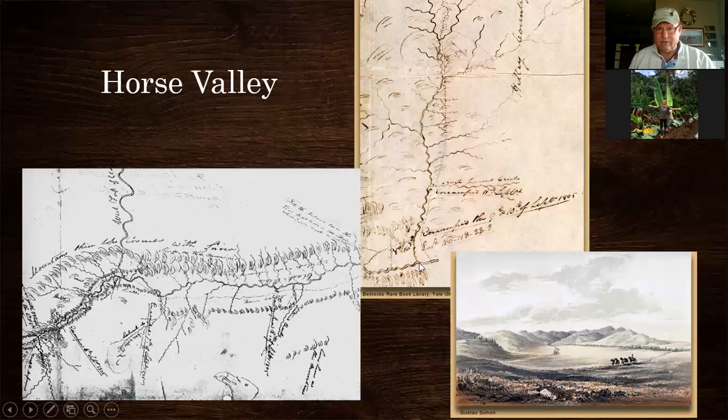Lewis calls it Travelers Rest Creek, and this is the Bitterroot River. Clark calls it Clark's River. I think Lewis convinced him that that would be a good name for this river, since Lewis named today's Salmon River after himself, the Lewis River. So I think it was Clark's turn.